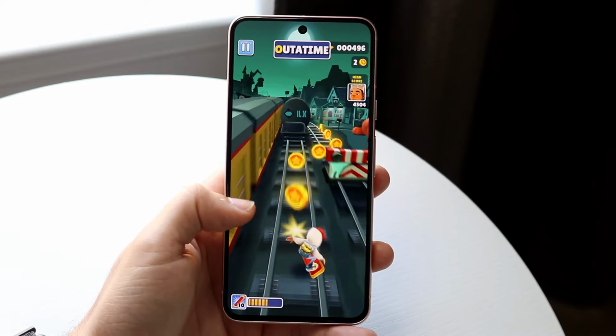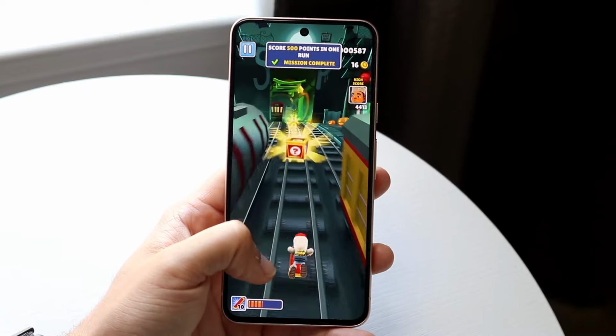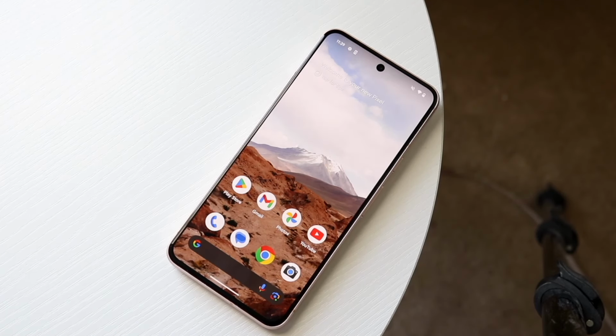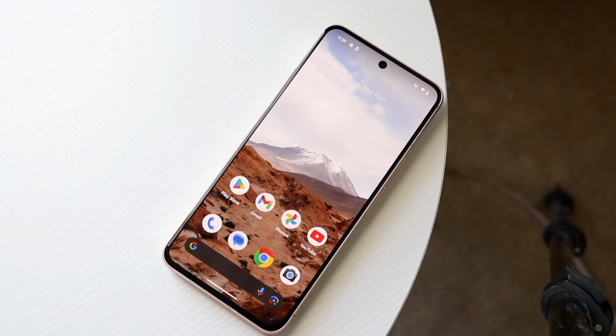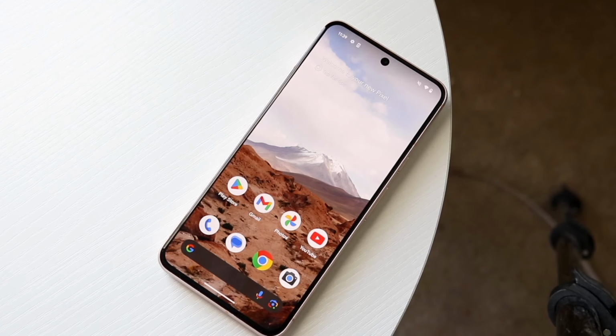Now, starting off with the outside of the Google Pixel 8, I'll just tell you straight out the front, this was a very good looking phone. For the price that you were paying for this phone, which wasn't a cheap price by any means, it was a very good looking device. You were getting a fairly large 6.2 inch OLED display on the front. It was a 120 Hz panel. It went up to 2000 nits of brightness. And it was a very, very good looking device when it came down to it.